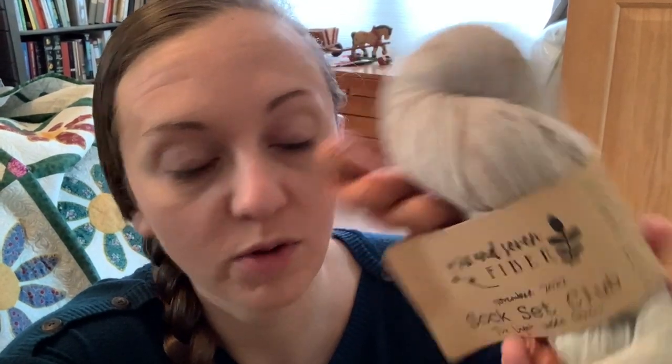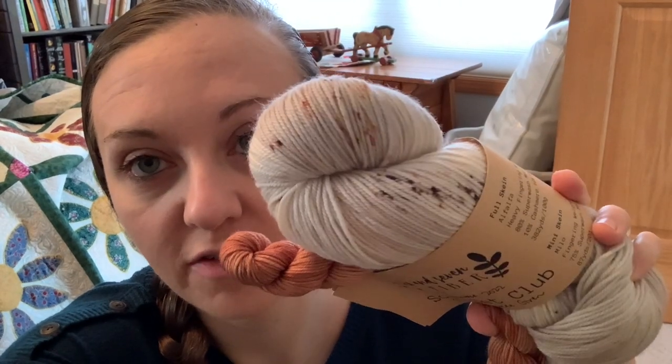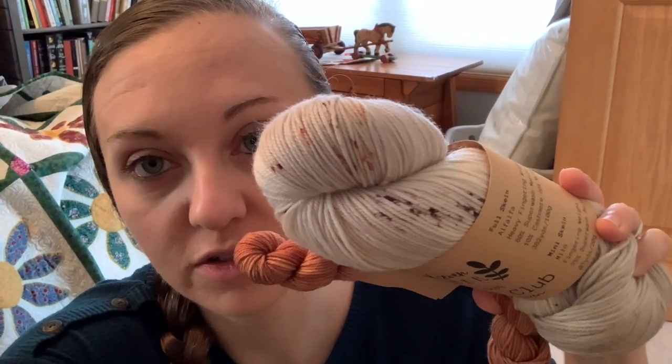I think her name's Rachel. Rachel had the November color palette up. It looked really, really pretty. So yeah, this is the November sock set, which is called The Light We're Given. And I just love all those speckles, the really subtle speckles, and this pretty orange color. So yeah, super excited that I got some yarn for Christmas.